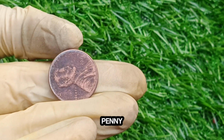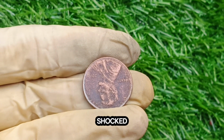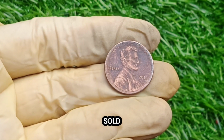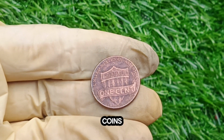When the 2012 penny that was struck on a dime planchet sold for $38 million, it shocked the world of coin collecting. Not only did it set a record for the most expensive penny ever sold, but it also highlighted the potential of even the most seemingly insignificant coins.